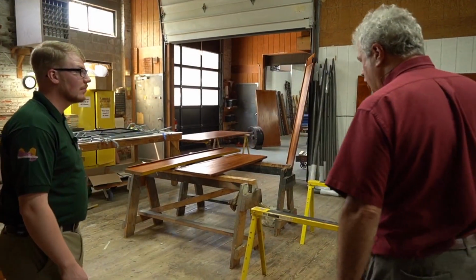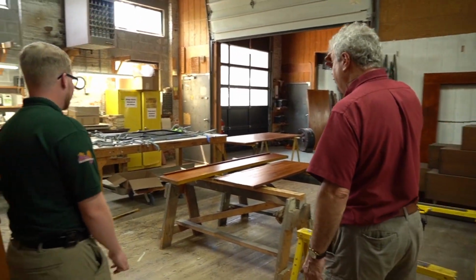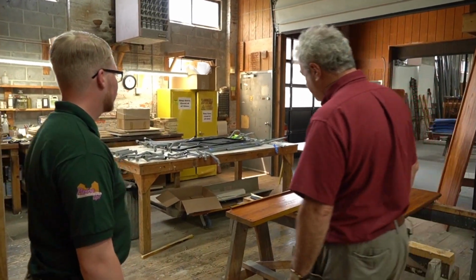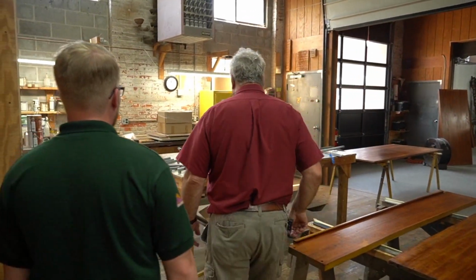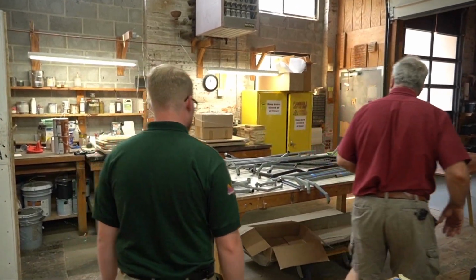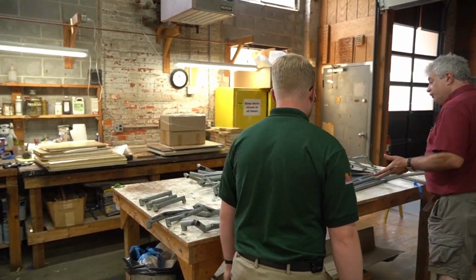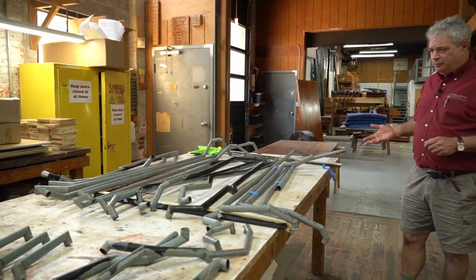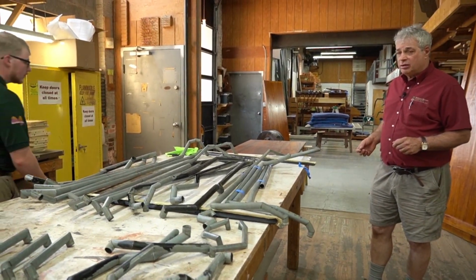Right. So as we walk across the shop, we're starting to see elements of the 1898 Hook and Hastings restoration we're doing. These are facade conductors. There's quite a lot of it, and they're all being cleaned and sorted out.